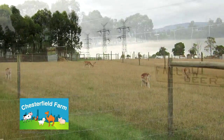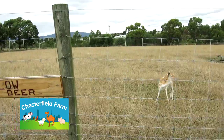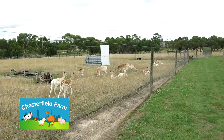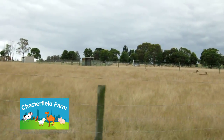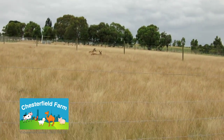Alright, so on your left as we come around this bend, we've got two types of deer. We've got our fallow deer, which are light brown in colour with white spots. And we've also got red deer on the farm as well. Red deer are the browny coloured deer. They're the fourth biggest of their species, so they're a little bit bigger than fallow deer are. The ones we have here are females, so you won't see any antlers on these ones.